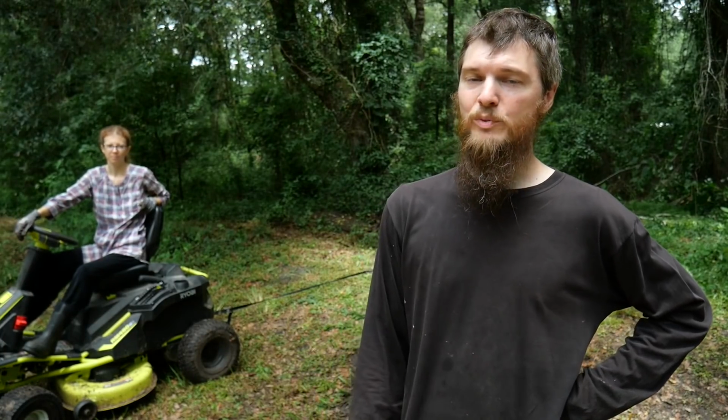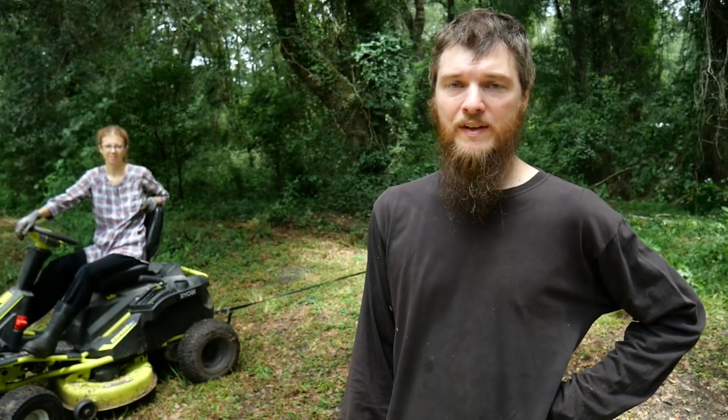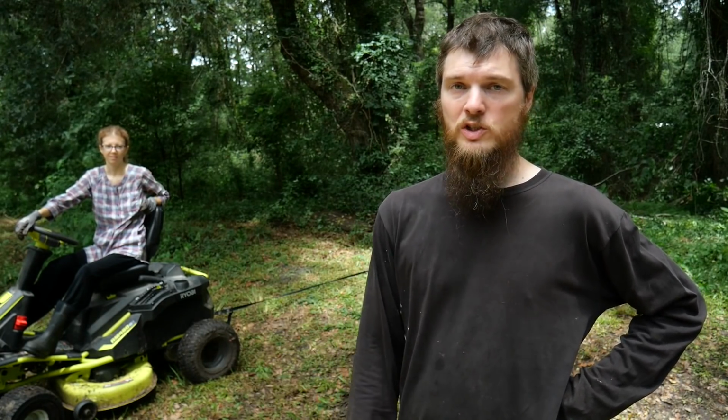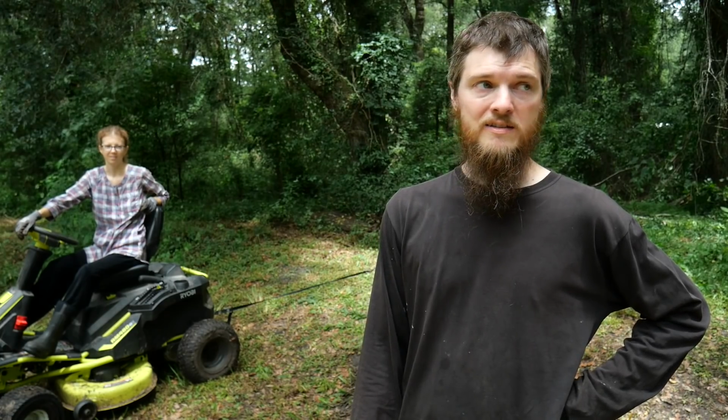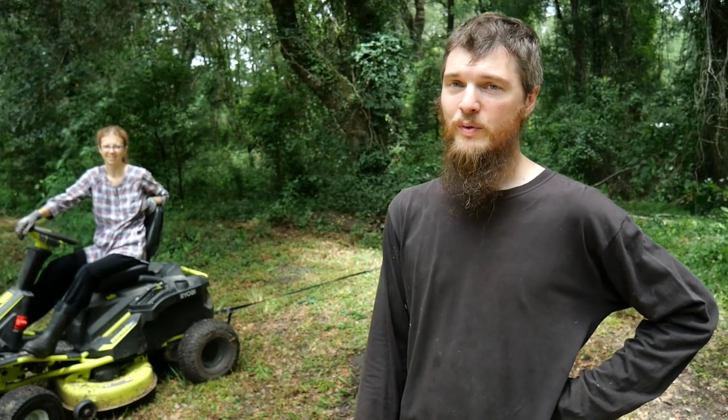We're making big progress today and almost done cleaning up. Ashley's tied up to a fence panel and some trash, so hopefully she can pull that out with the mower. We can't wait to show the dumpster. This thing is filling up fast. We can't believe how much trash was on this property. Yeah. But we're getting it done.